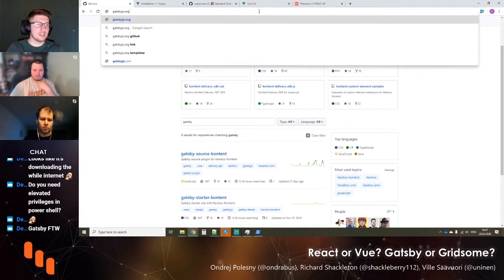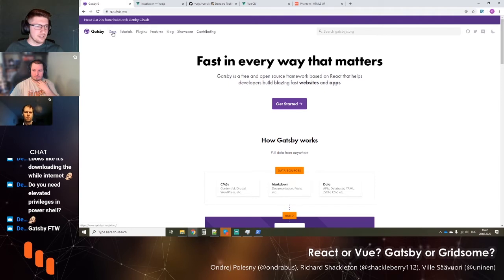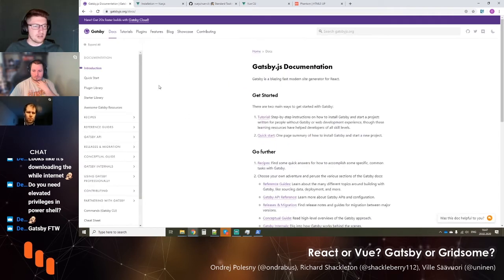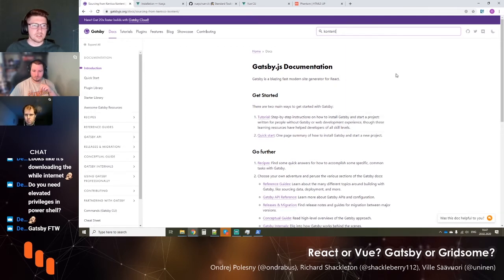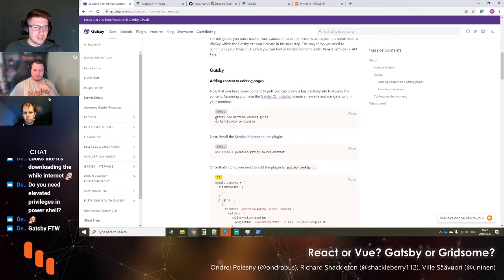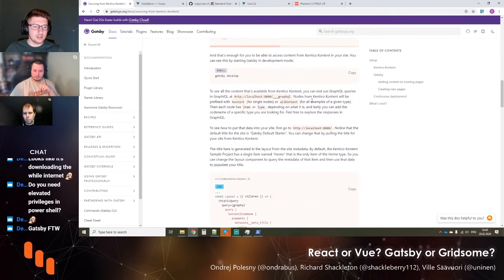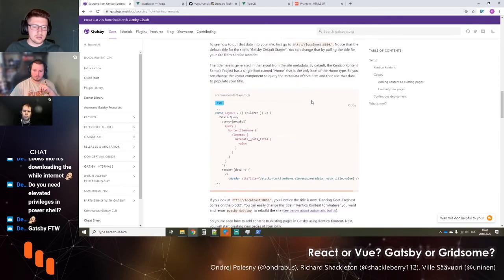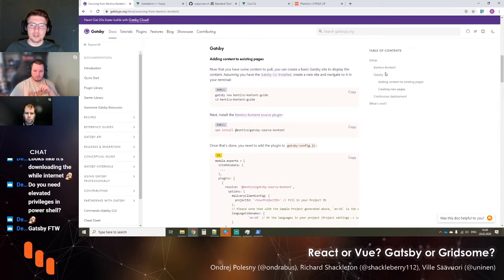So if we go to GatsbyJS.org and we look at docs, I think there's a section that lists all the source plugins, right? It's on the left-hand side if you go on Starter Library. And then if you search for content in there, it should come up. Sourcing from Contentful, that's what I'm looking for. All right, the first thing to do, sign up, blah, blah, blah. I already have that. So what I want is, where is the boilerplate? Creating new pages. No, that's not what I want. So it just tells me how to install the plugin. It doesn't list the boilerplate at all.